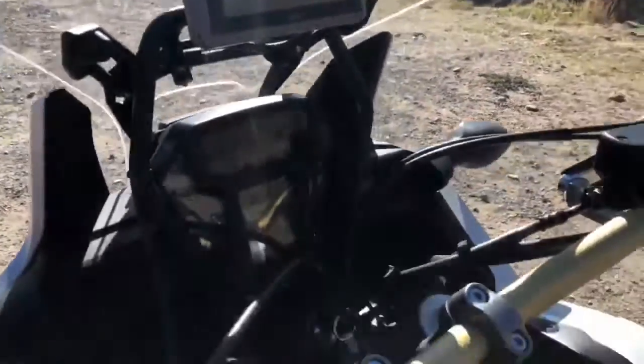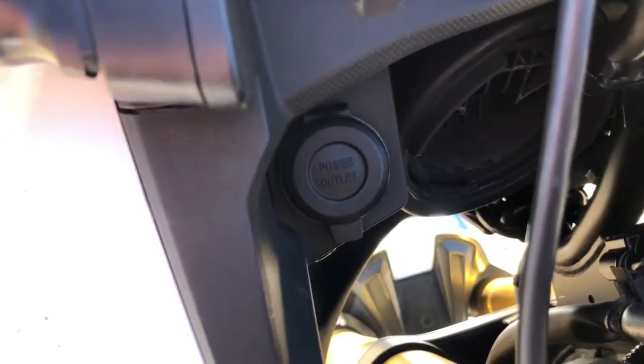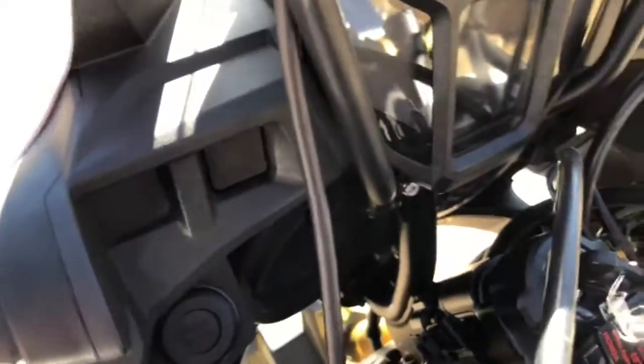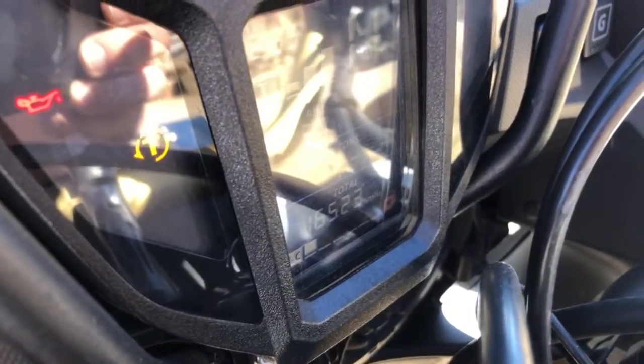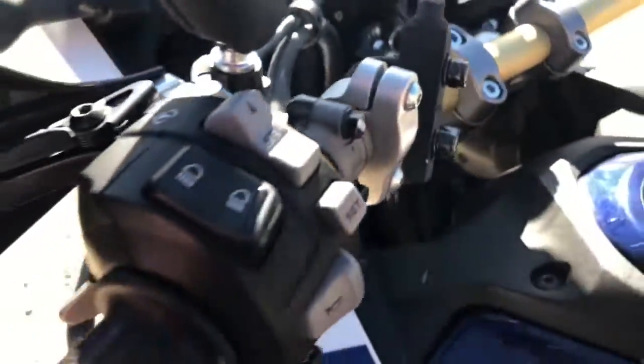Of course, it powers up with the battery as well. I don't know if you can see that. It has the power outlet there, which is an optional accessory as well, so you can charge your devices whenever you need to. Of course, you'll have your display right there. Hopefully you can see everything. There is the mileage as best as you can see it, 16,523. It has adjustable traction control, all the different goodies that you would want from any adventure bike.